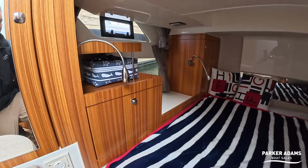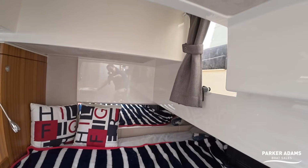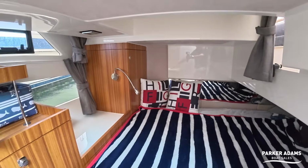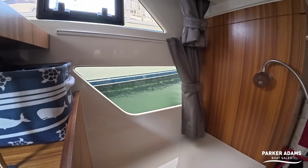You've got loads of storage space, and it's a great sized bed, goes all the way back there. And you also have another opening to the outside space just in there as well. So side lights there for the bed, this beautiful window that again, even in this cabin, you wake up at night and you look straight through.